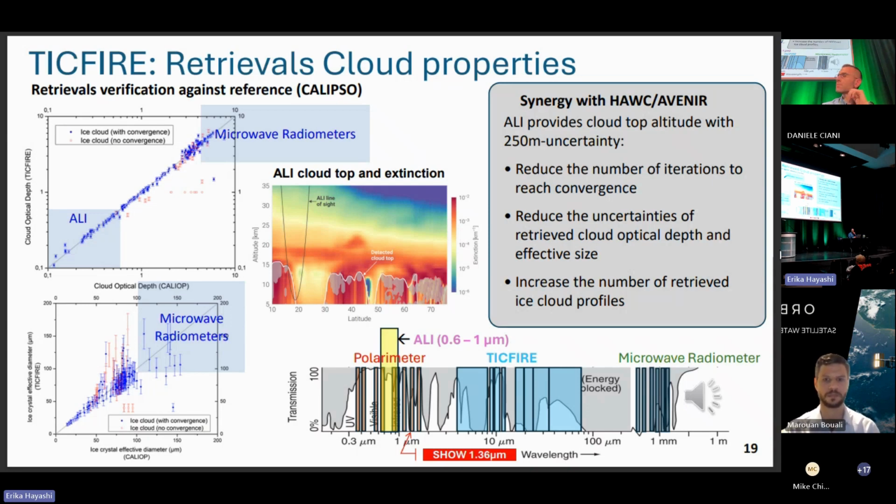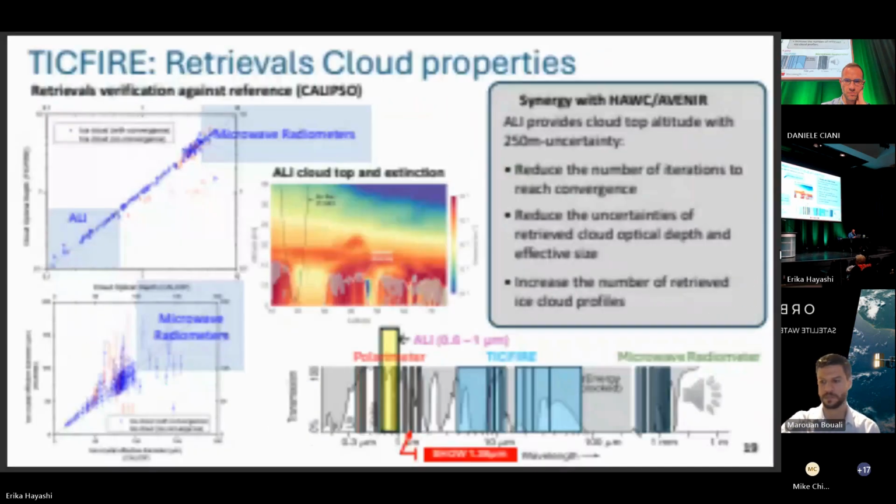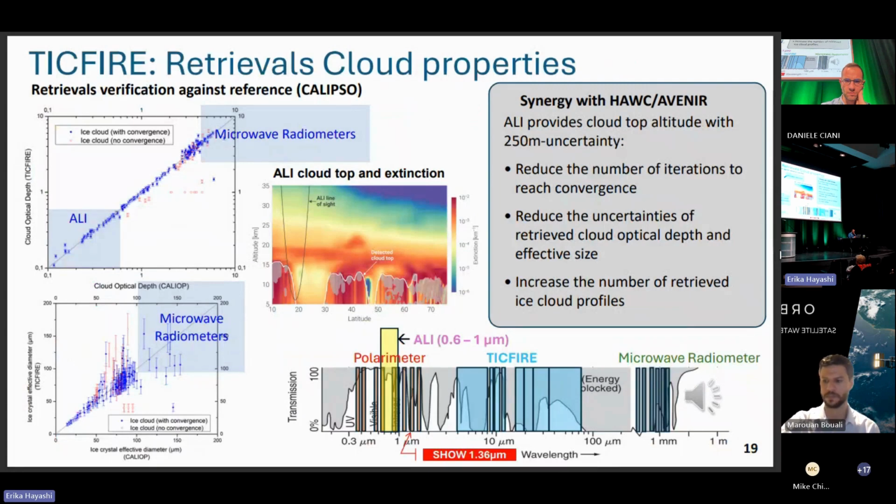What's innovative in this AOS mission is that we will have a polarimeter that will look up to 60 degrees angle. We have TICFIRE with 8 bands extending in the far infrared, and the microwave radiometer also with about 8-9 bands, looking deeper in the clouds. So in the same platform, we have the whole spectrum covered in several bands, from visible to the microwave.